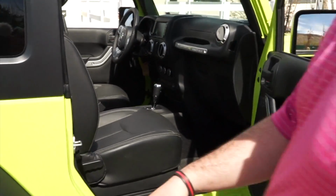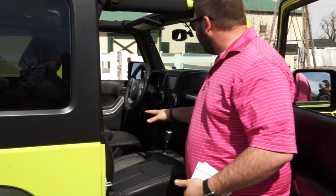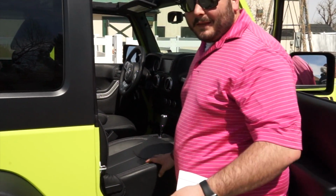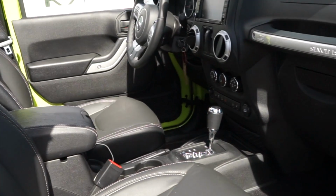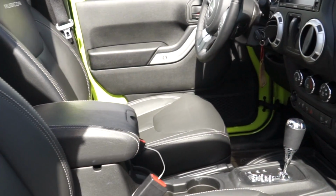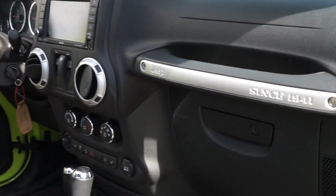I guess in terms of this, let's put this back. Why don't we just go right into the interior version, Dad? We'll show that. The Jeep hasn't changed a whole lot on this vehicle on the inside. Same vent styling, the same stitching. You can see the nice Rubicon badging on the back of the seats there.